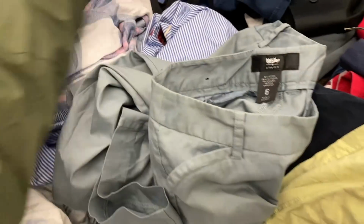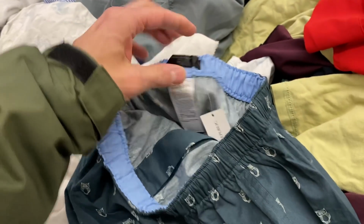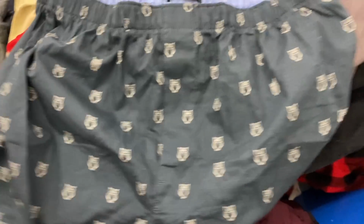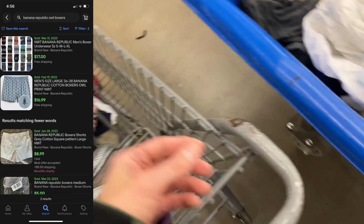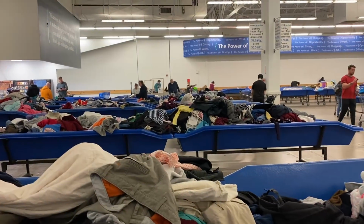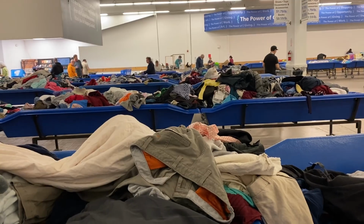So if you folks watched one of my haul videos a while back, I passed up on some Hanes underwear. Well, I'm not passing up on the undies this time. I found a pair of Banana Republic boxers here. They're green, like hunter green, and they have owls on them. There's a couple of solds in this type of underwear for like $15. So those were brand new with tags. So I'll take that as well. Again, 20 cents on that item and that dress before. That's like getting them for free basically when you're going to the bins.